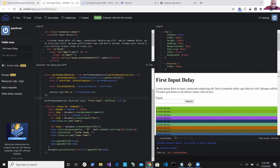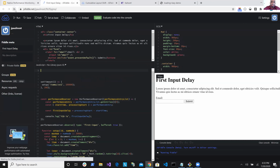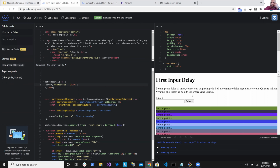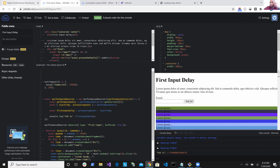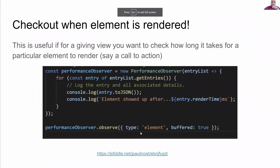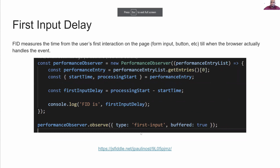You just again instantiate a performance observer. Tell it right here to observe first input, and that's it. You can get that information, log it. If the user, for example, clicks on it, I'll render fewer items. If it's fast, right, then the first input delay is very fast. There's no delay essentially. We're looking at 2 milliseconds. Right, and so let's go back here. So that's first input delay.